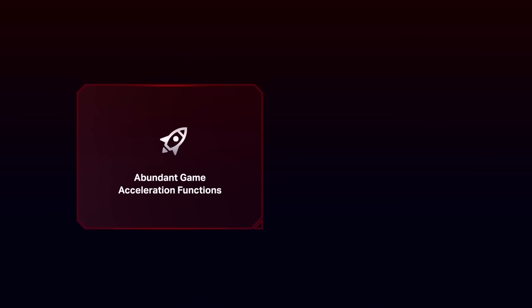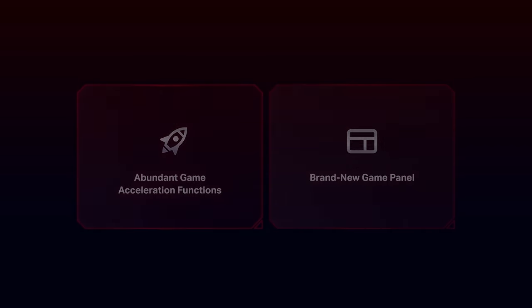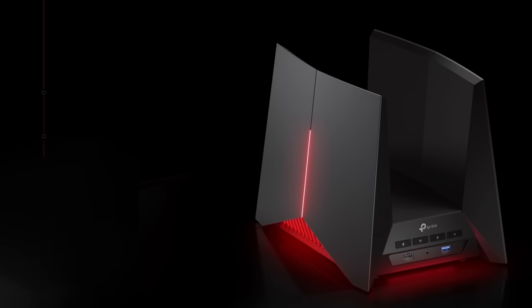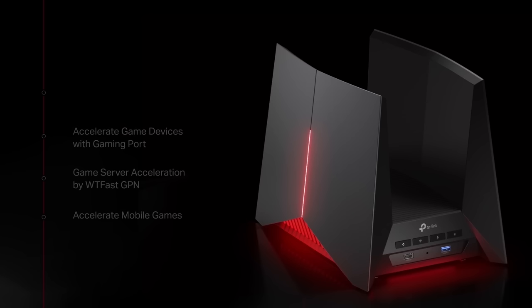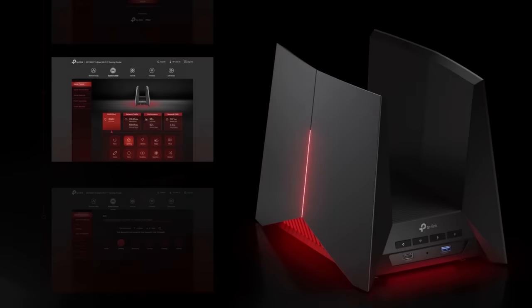Today, we're giving multiple means of acceleration to reduce latency. A brand new game panel lets you see the final acceleration results and customize your gaming atmosphere with seamless LED color adjustment. The router accelerates your game streams and reduces latency to ensure your gaming stays immersive by accelerating game applications, game devices, and mobile games with game servers acceleration by WTFast GPN. The router accelerates game streams to ensure your network runs faster than your reaction speed.